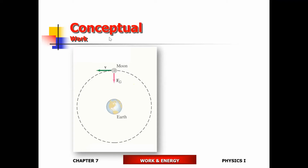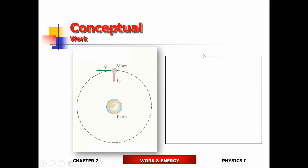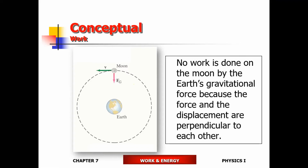The answer to that question is none. Here's the direction of motion, and this force doesn't have a component along the direction of motion. So no work is being done on the moon, and no energy is being transferred to the moon. The force of gravity does not add to the motion of the moon.